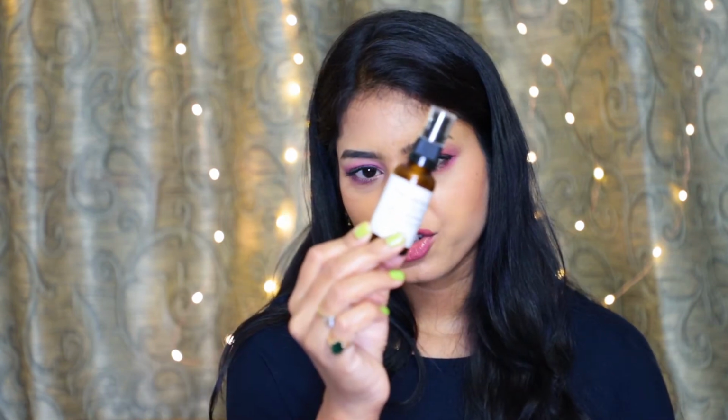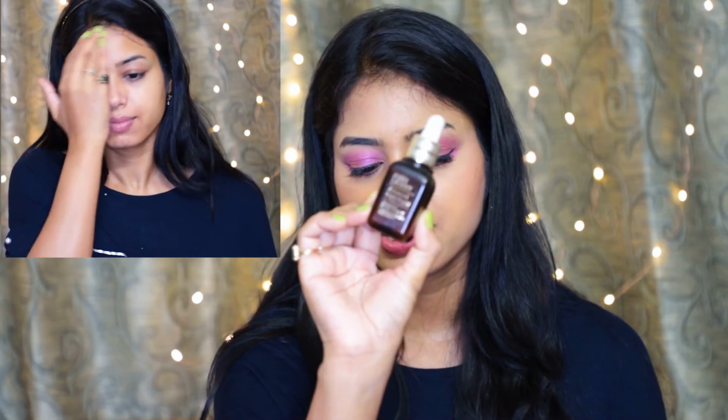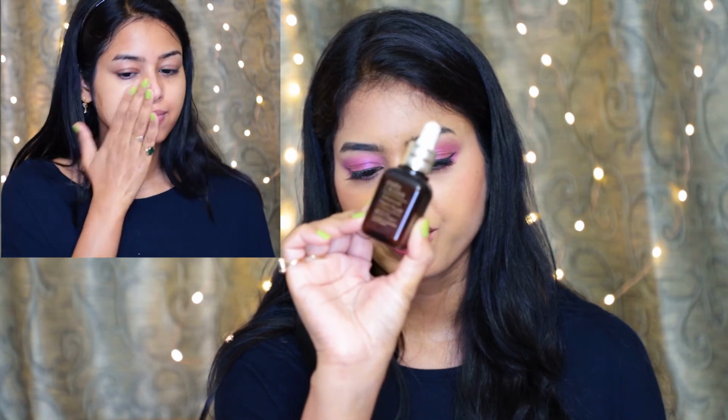Next I have the Dr. Sheth Cica and Ceramide serum. This is a repair serum, and if I feel some texture on my face, I do not really feel my skin is dry nowadays, but if there's some problem on the skin, then definitely I use this because it has Cica Centella. And the other serum that I use is this Estee Lauder Advanced Night Repair Serum.